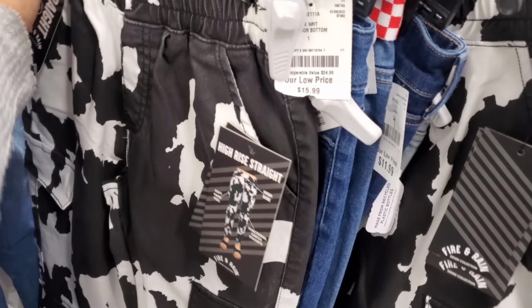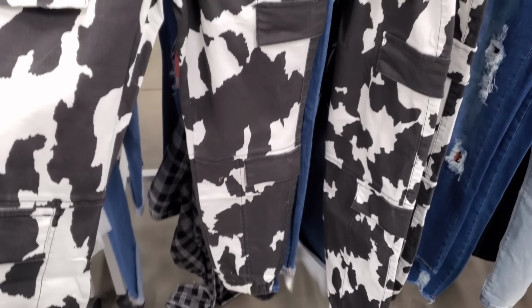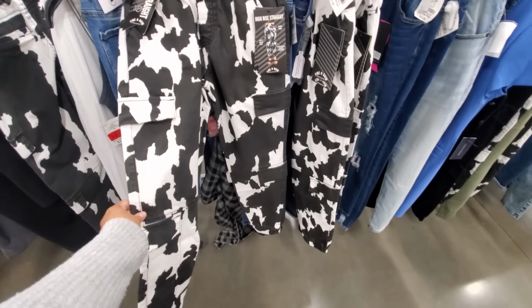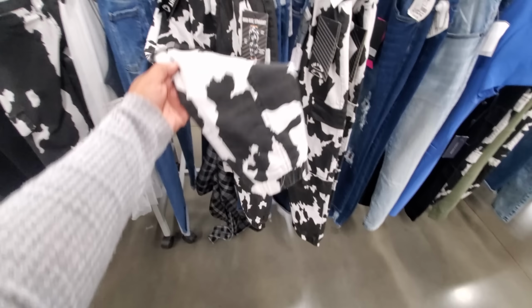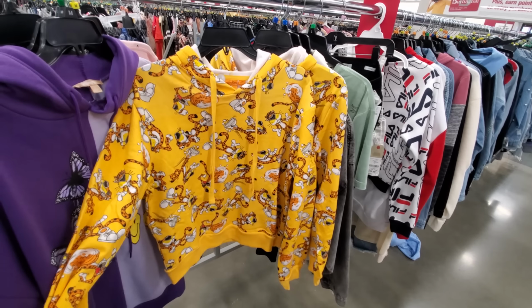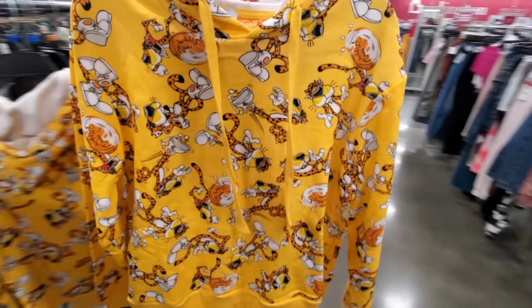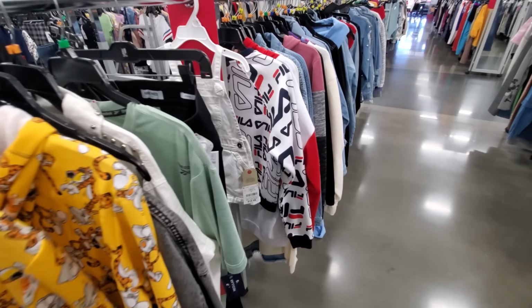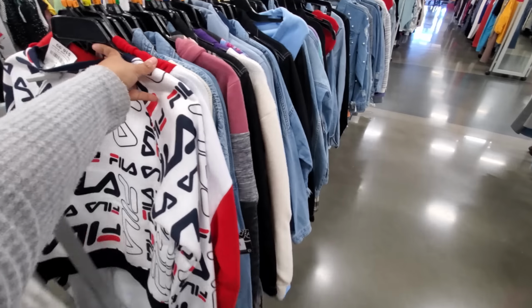Check out these pants. They're cow print. They're $16. That is a new find for me. They're gonna be more like a jogger style. Here's the bottom. I don't see too much happening in the clothing department in Burlington. Still kind of bare. $15. Or the Cheetos. You know how people call people hot Cheeto girl, which I don't understand, but I guess whatever. Yeah, it's just weird.